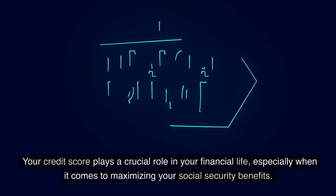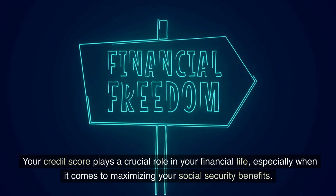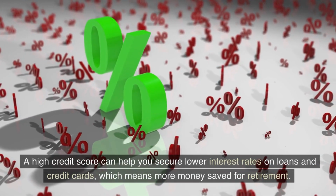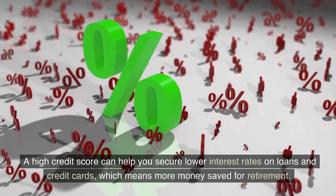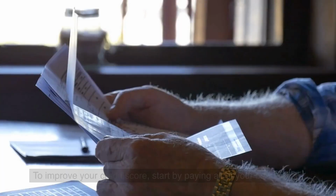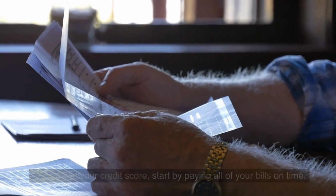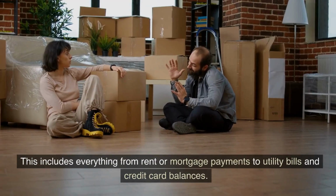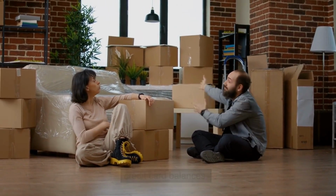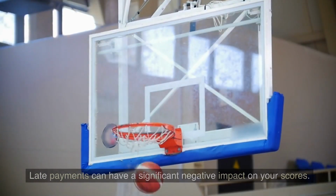Your credit score plays a crucial role in your financial life, especially when it comes to maximizing your Social Security benefits. A high credit score can help you secure lower interest rates on loans and credit cards, which means more money saved for retirement. To improve your credit score, start by paying all of your bills on time. This includes everything from rent or mortgage payments to utility bills and credit card balances. Late payments can have a significant negative impact on your scores.